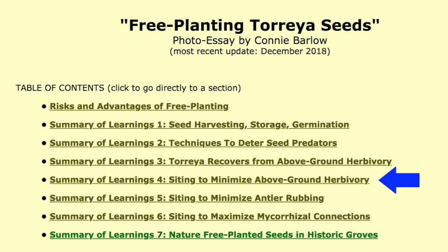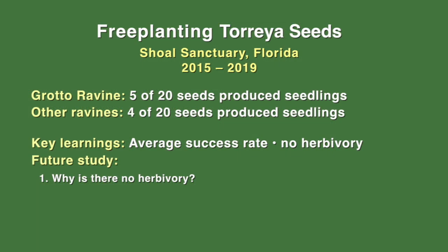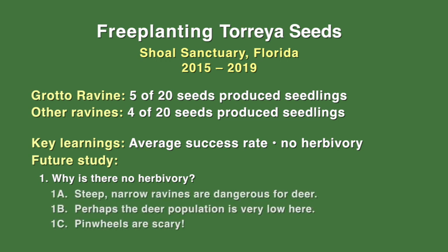So that leads us to the first question for further study. What is it about this site in Shoal Sanctuary that makes it ideal for not having herbivory? And is that just basically deer or rodents too? What's going on? What can we learn from this? I can think of 3 possibilities that may make this free planting site less prone to herbivory than the other sites that we've planted at.